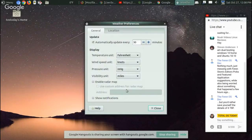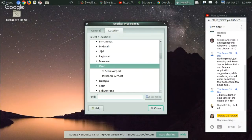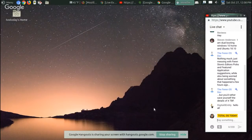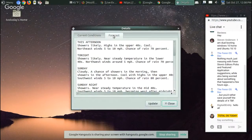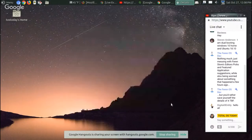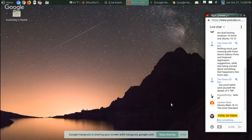Preferences. Location. Go Pittsburgh. And voila. Simple, simple. Let's see what the weather forecast is. Showers. Looks like I'll be getting a free car wash today. Showers, showers, showers. Okay, enough of that. Yeah, you would think in 2018 a simple weather application would be standard. Just a personal preference.